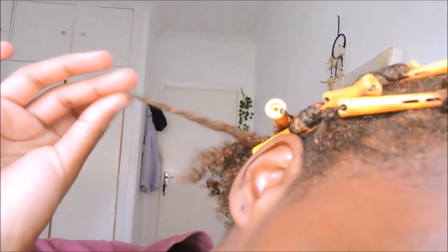This is me coming back after a night of having my flexi rods in, or what are these, palm rods, these things in. I caved and I removed one already, and it's looking really nice. Like, it's looking really cute. That's how it looks.